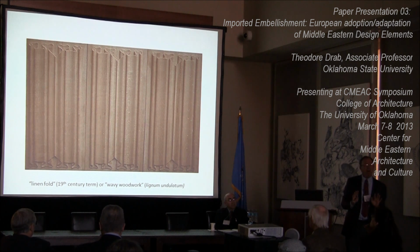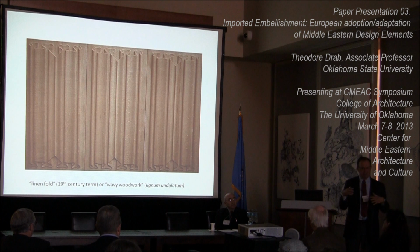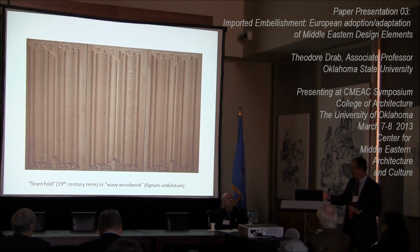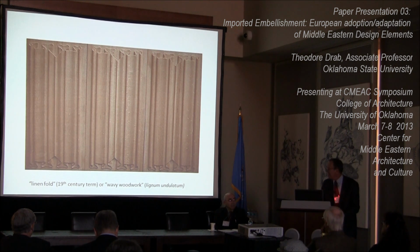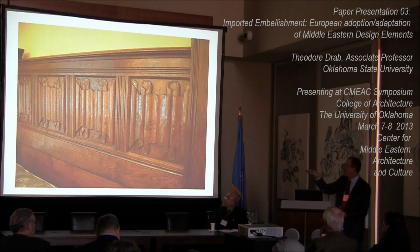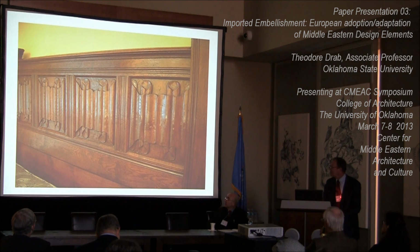It's sort of, I don't know what this means. What does that look like to you? Well, it sort of looks like folded fabric. So let's just interpret that into folded fabric, and that's something that we could hang our hat on. People would recognize it. Here's another example of that same linenfold.